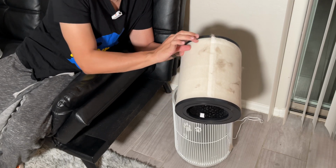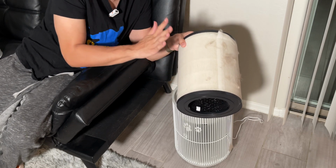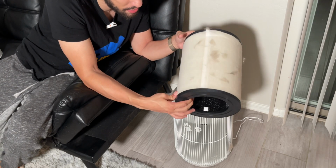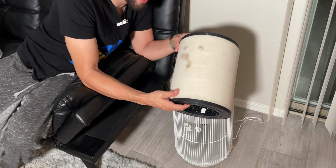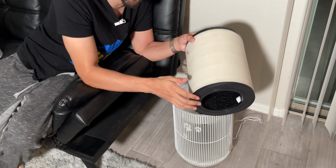Now, like I said, these external sheets are removable. You can easily peel them off and replace them with another one once they are coated and filled up with hair. But as you can see, there is still quite a bit of free space in here, so I can still use it for a bit longer without replacing it, because obviously I don't want to put it to waste. I want to make sure I use it to its full extent and full power.